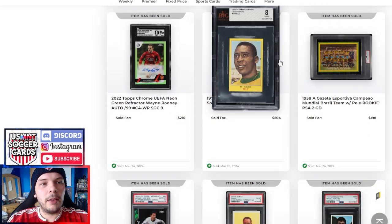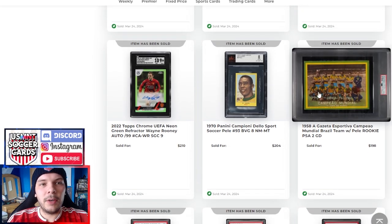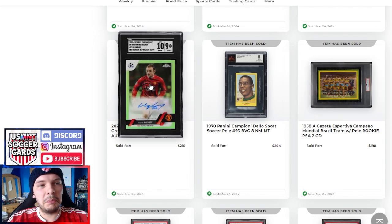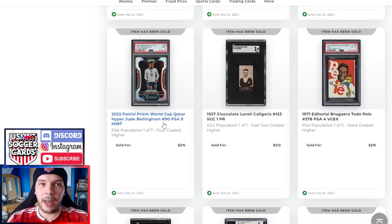Above that, a couple Pele's from 1958 and 70. We got the team photo here from the Gazzetta. A Wayne Rooney sticker auto. Pretty solid price. I don't know if he just doesn't sign that much, but $210 for Wayne Rooney post-playing career sticker isn't too bad, I would say.